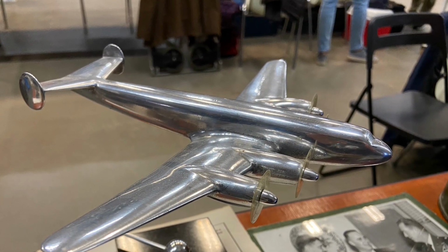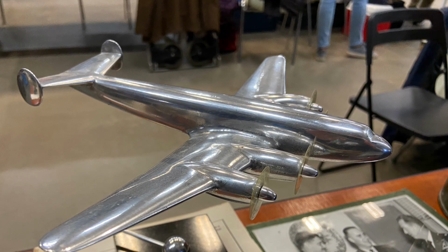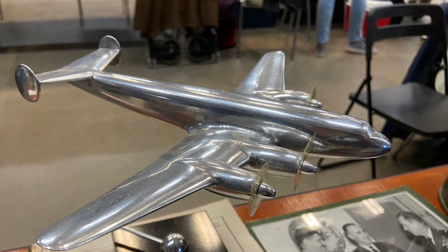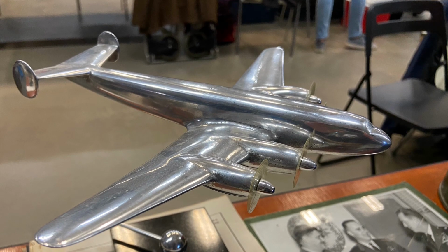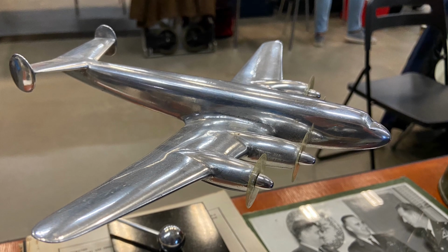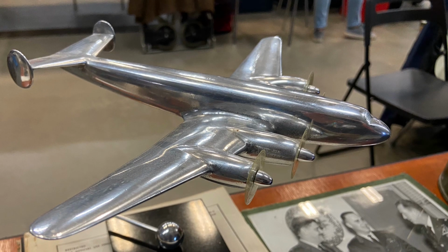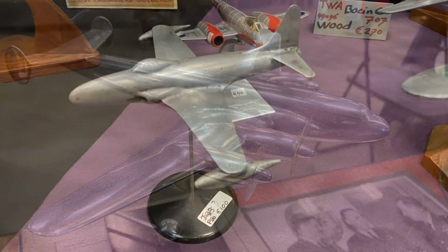And here is an absolutely stunning model. This is, I guess it would be a World War II era German Luftwaffe Focke-Wulf 200 transport model, made in metal. I don't recall the price. I'm going to guess it was at least in the several €100 range. Very, very, very nice model for the collector of pre-war and during war display models.